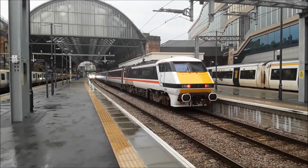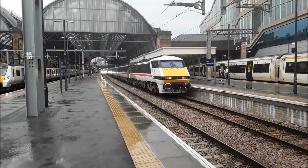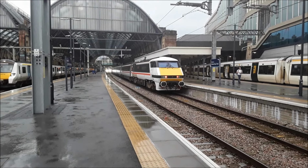Intercity 91119. And as she comes to a halt, I shall leave it there.